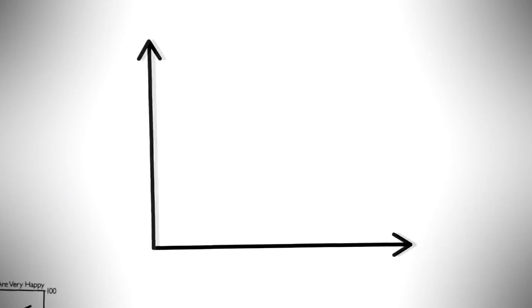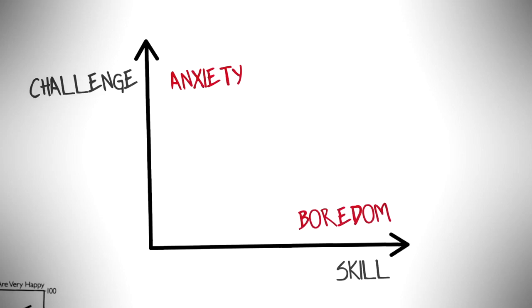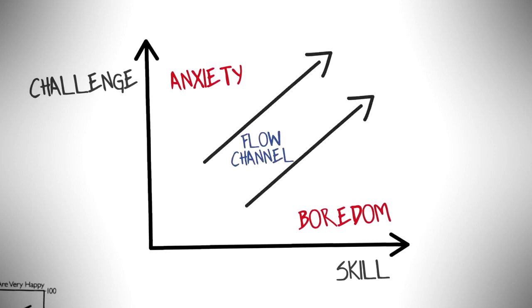So, if we look at the flow diagram, here's how you put yourself in the state of flow. You don't want what you're doing to be too challenging, otherwise you'll have anxiety. You don't want what you're doing to be too easy for your skills either, otherwise you'll be bored. But it's when you balance these two that you end up in the flow channel. You're striving towards the upper right corner constantly. You increase your challenge, you get better. You get better, you increase your challenge. And the more you move toward that direction, the more intense the state of flow gets.